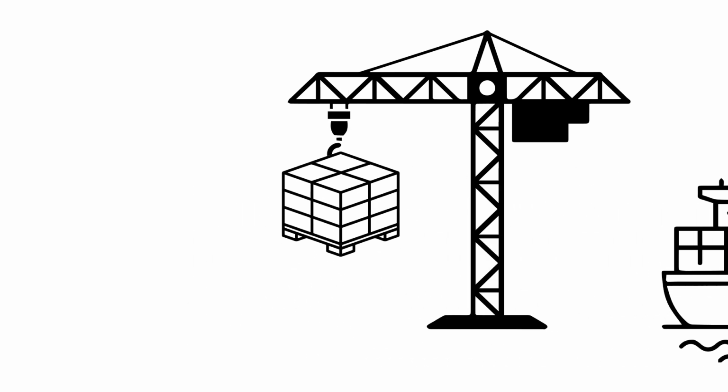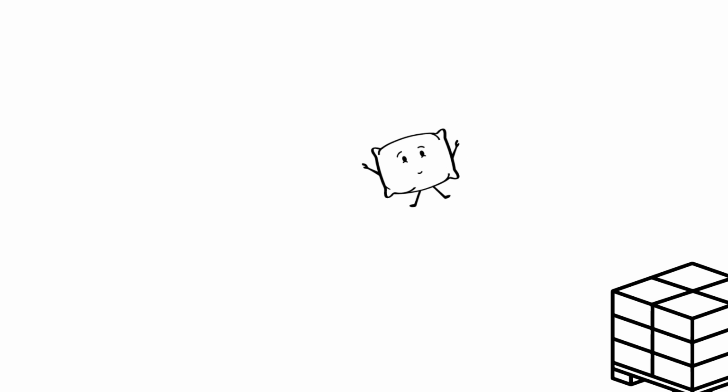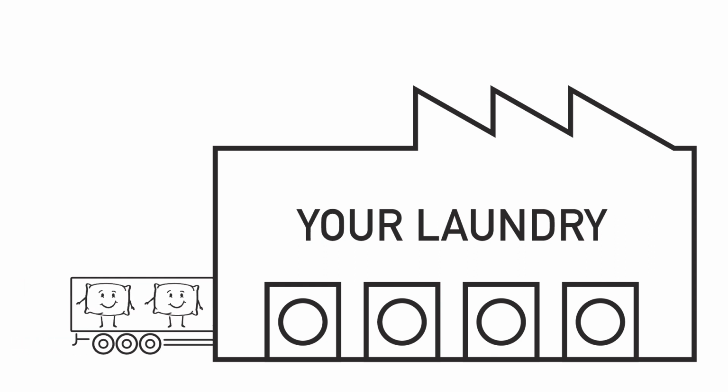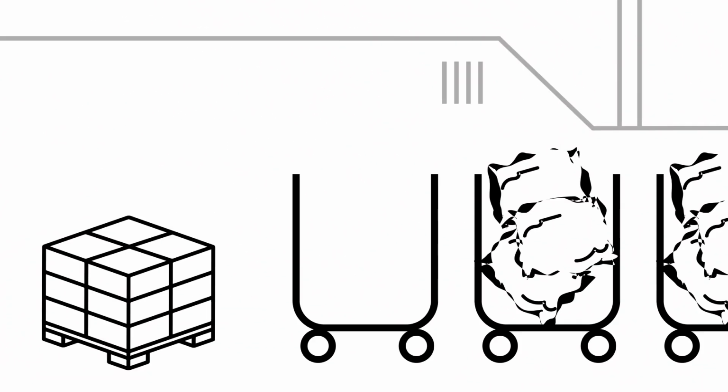And once they arrive, Pasha is ready to work. But before they can begin their job as a hotel pillowcase, they need to be washed and ironed first. Make sure you do all you can to look after Pasha through their journey in your laundry. Pasha is emptied into a laundry trolley and is placed in line, ready to be washed.